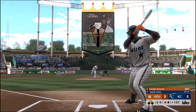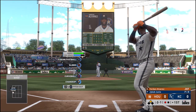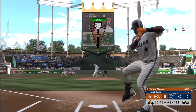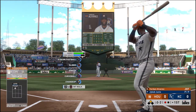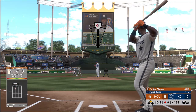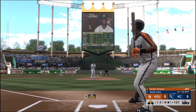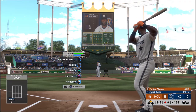From the stretch, here's the pitch. And he starts him out with a strike on the outer half. Springer leads off second with one gone in the inning. Oh, he couldn't catch up with the gas that time. Changes up on him, but that's in the dirt for a ball. Well, that's a pitch right there you gotta just lay off.